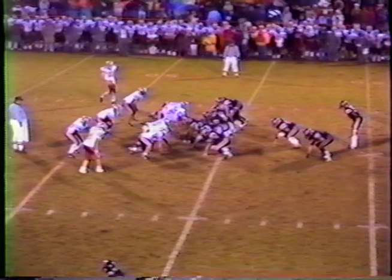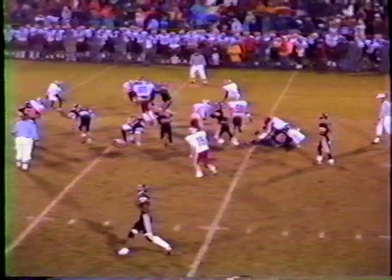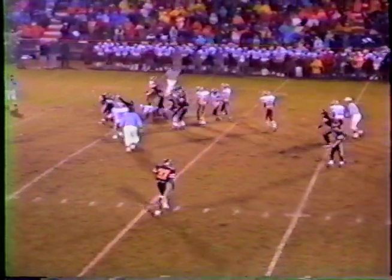Power right to the left. They need about 2 yards for a first. The ball's at their own 47. Herrell will hand it off to number 12, Brennan Jones. He's across the 50, down to the 45, down to the 44-yard line. It'll be first down, 10 yards to go for the Clinton Dragons.